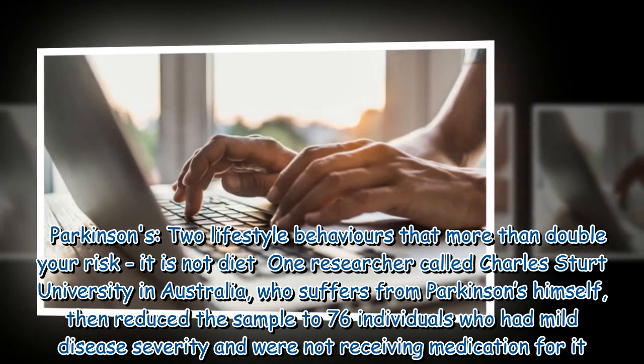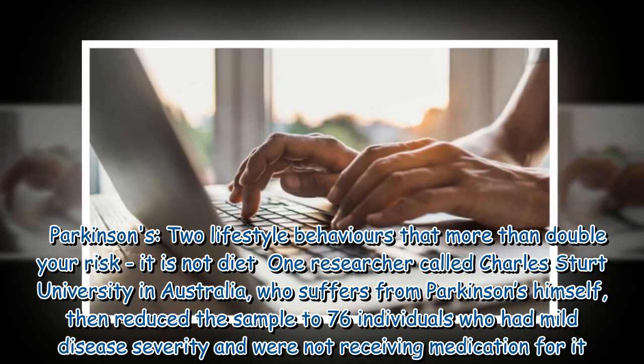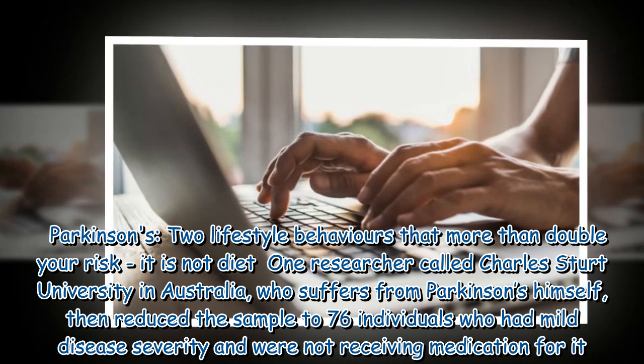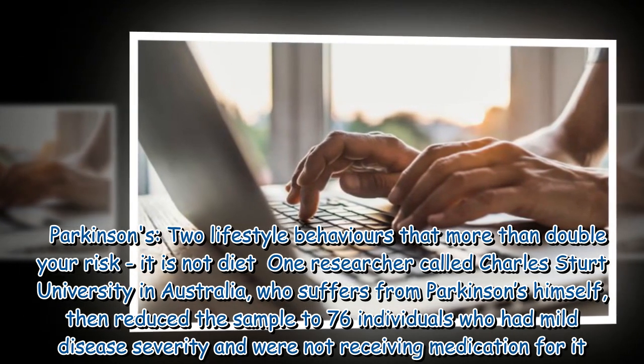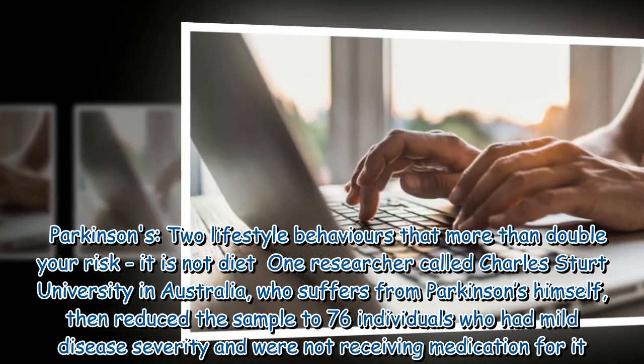One researcher, from Charles Sturt University in Australia, who suffers from Parkinson's himself, then reduced the sample to 76 individuals who had mild disease severity and were not receiving medication for it.